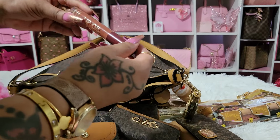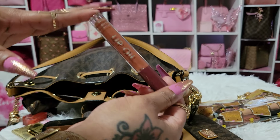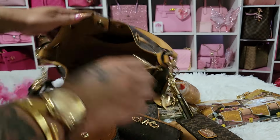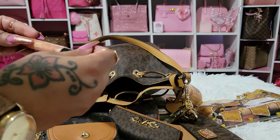So I did get that from Amazon. And then this is my lip oil from Bath and Body Works. They don't sell these anymore. So yeah, I have a maroon one I can't wait to wear this fall.